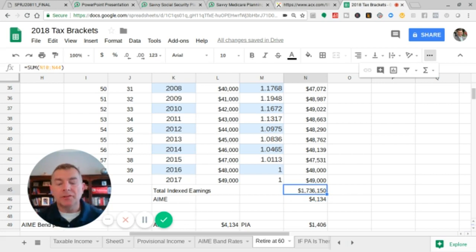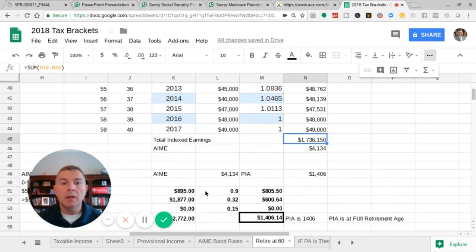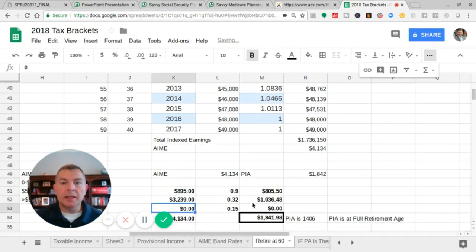And so now his total indexed earnings is $1,736, which gives him an AIME of 4135. We go down here, we simply take 4134, subtract 895, and that leaves this right here at 3239.